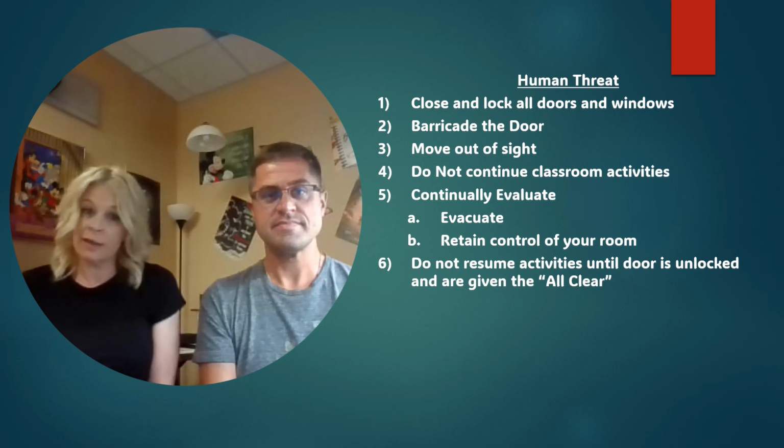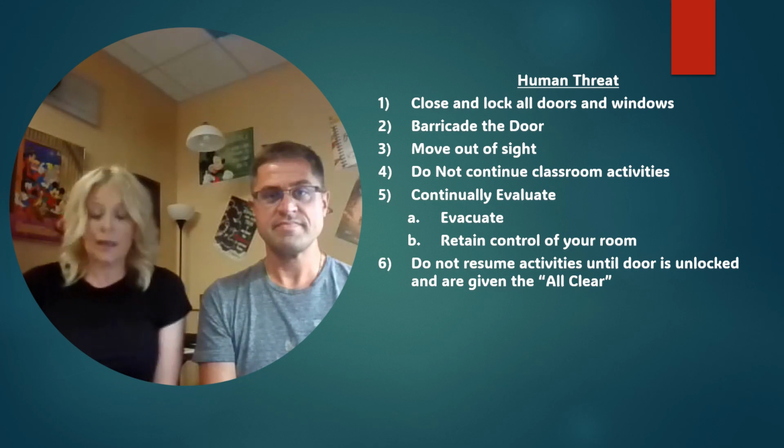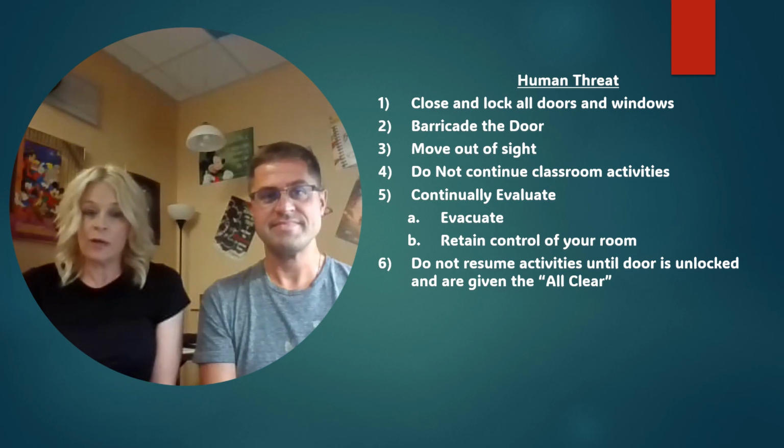That's right. The level of detail you go into should depend on your students' ages. For grades K through 2, you might focus on simple actions like screaming and throwing objects, while for older students, you could discuss more involved responses, including how to barricade or confront an intruder if necessary.